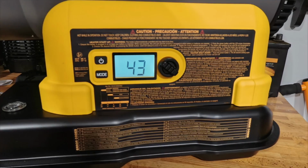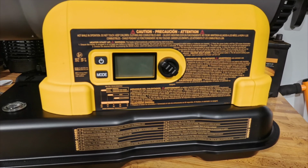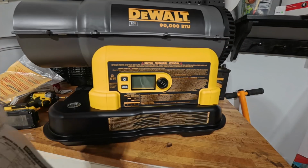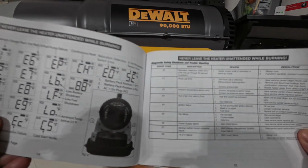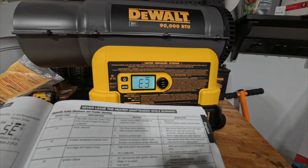It's counting down. Right now, I don't feel no heat coming out. Maybe because the fuel is not in there. I am not sure yet. This thing is pretty loud. This is like my second type of kerosene heater. I never had a kerosene heater like this one. I went to this page right here and they have all these error codes. So now it's not cutting on. Okay. Somebody returned this.